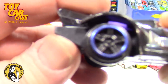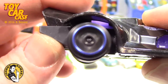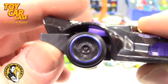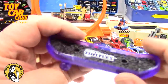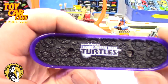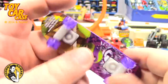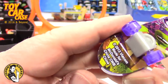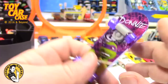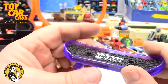Ready? Focus. Whoa. Again, those are fun little racers. Oh, look at this. Teenage Mutant Ninja Turtles. Nickelodeon. Got a skateboard for one of them, made for Mickey D. This is Donnie's. Nice.